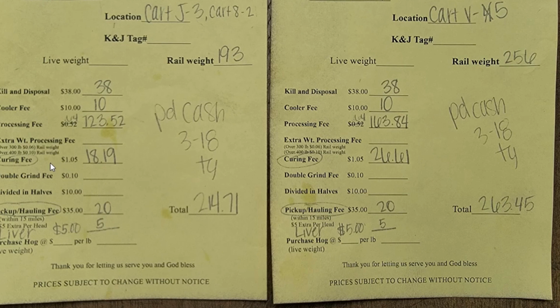Now they have a curing fee. So between the two, $18.19 and $26.61. Now that's for bacon only. Now this specific processor doesn't cure hams, so we elected not to get any hams because of that reason.